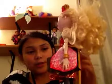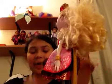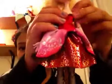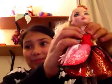And actually put all my Ever After High jewelry in here. All my Maddie's tea spoon, earrings, Briar's earrings and stuff. This is not like Briar Beauty's outfit. Sorry if it's hard to listen to me. It's okay.